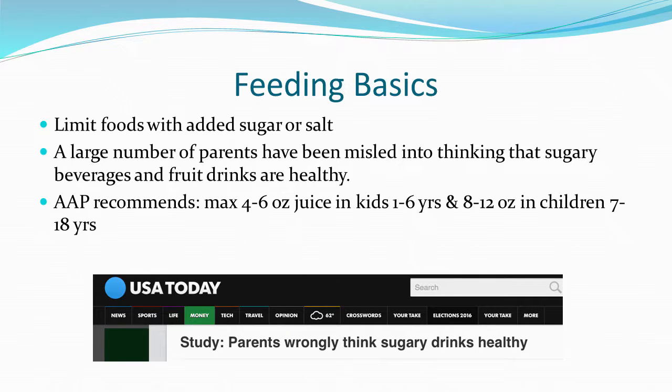One misconception parents have is that juices and fruit drinks might actually be healthy for them, and that's definitely not true. The AAP recommends 4 to 6 ounces of juice at maximum in kids in the first 6 years of life, and only 8 to 12 ounces in 7 to 18-year-olds. But obviously they're used a lot more commonly.